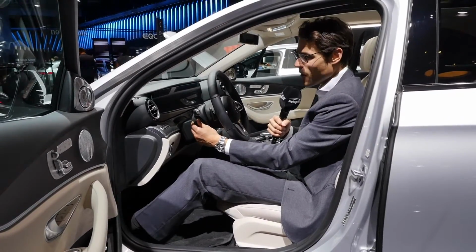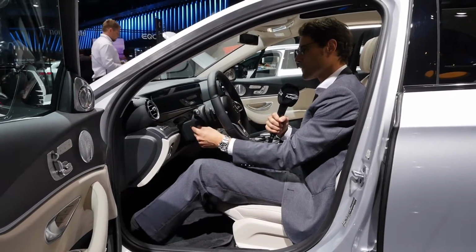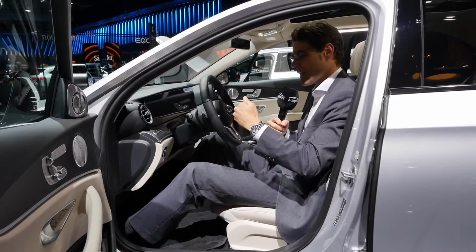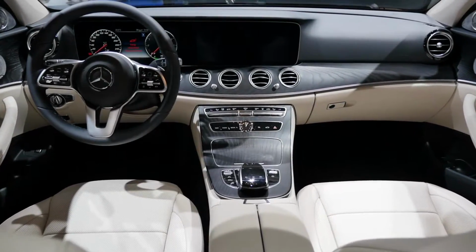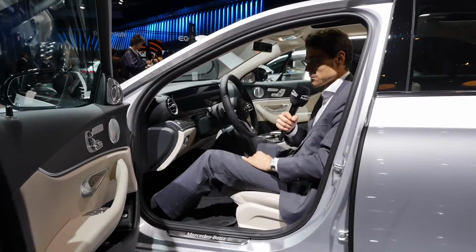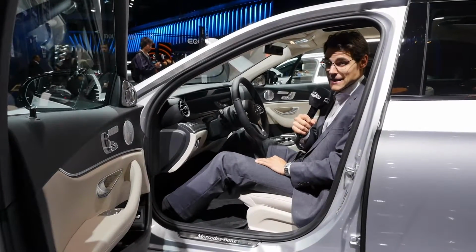Again, most of the stuff you see is an option. That's of course one big flaw with the premium manufacturers. They usually start very naked in the equipment and then you have to pay for everything extra and the price really rises very high. That's of course a problem with the E-Class. So yes, sound system, amazing, I can really tell you that. And even more seating comfort already here in the front. This is really cool. And headroom.